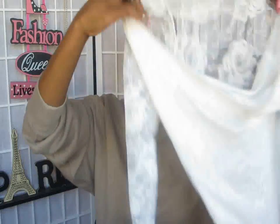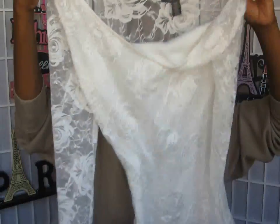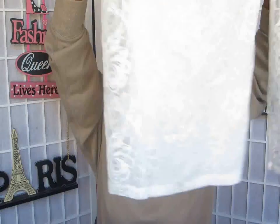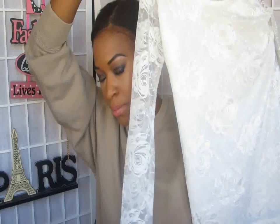I purchased this nice romantic lace shirt, which I probably will wear on Valentine's Day. It's just a cream, well, ivory color shirt, and it's long sleeve. And I thought this was really cute. This was probably about $6 or $7.